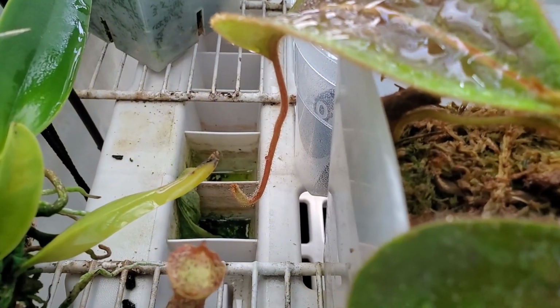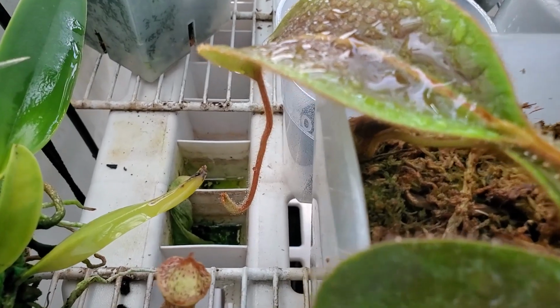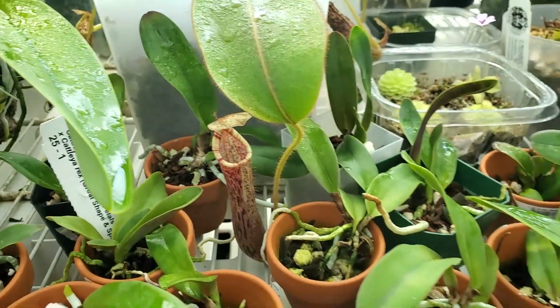And stenophylla is working on another new pitcher back here. It'll take a little while. I haven't actually figured out how long it takes for the pitcher to get from this stage to this stage, but it's over a month. So it's cool to watch that happen.